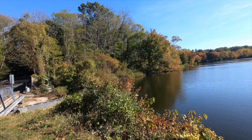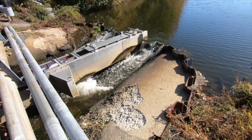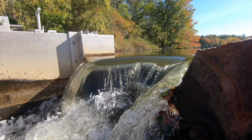This is where the fish come in from the salt water into the fresh so that they can spawn. When they developed this area, they weren't thinking about the animals. So they really had a horrible impact on their breeding cycles. But now that we know better, we're fixing it.